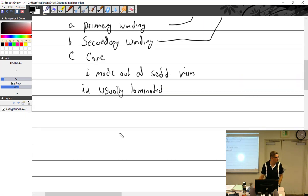Soft iron works better than air? Yes, because remember, air is a dielectric. So the lines of flux don't necessarily want to go through air, but they absolutely love going through metal, something that's a soft iron. The laminations are what cause the ridges, right? Causes the ridges.